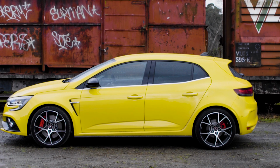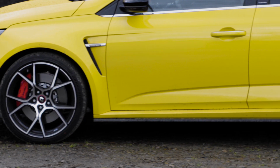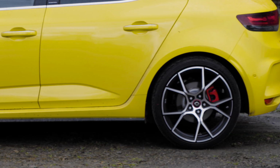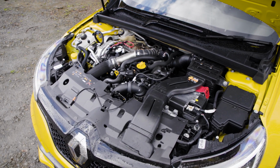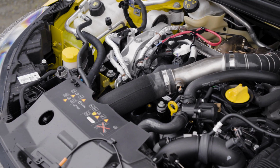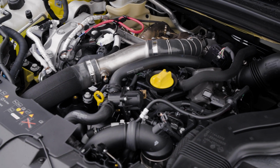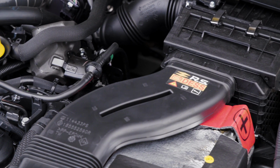First revealed in 2018, the Megane RS has undergone some subtle tweaks for 2021, largely to do with the interior. Renault's engineers have left the mechanicals under the skin largely untouched, which has both upsides and downsides. Positively, by leaving the mechanicals the same, it means you get a hearty 1.8 litre turbocharged 4-cylinder engine, which in this RS300 guise produces 221 kilowatts and 420 newton meters.